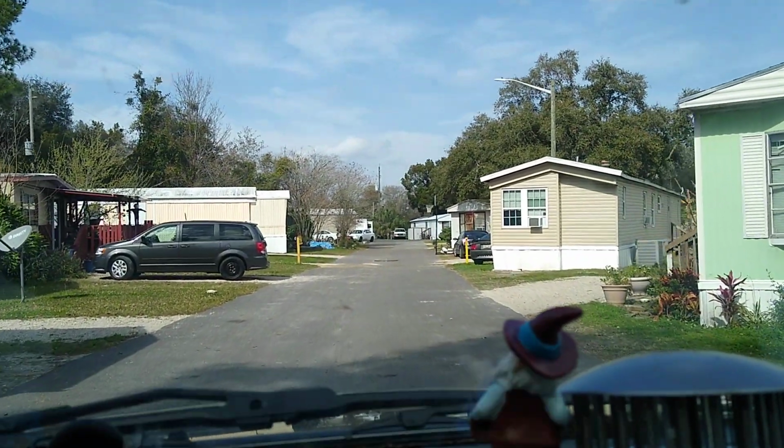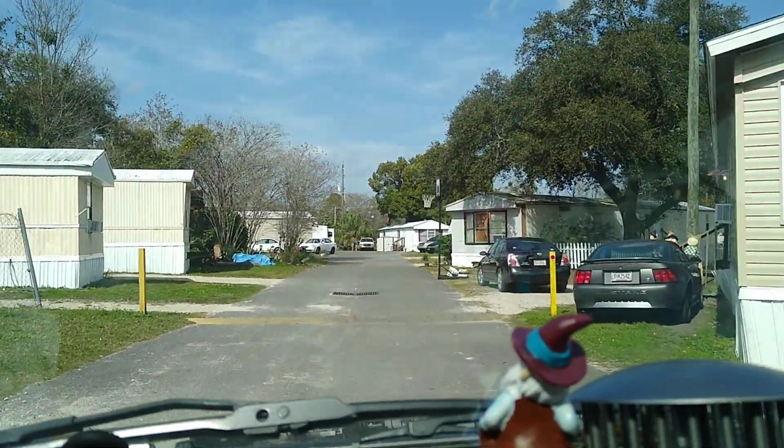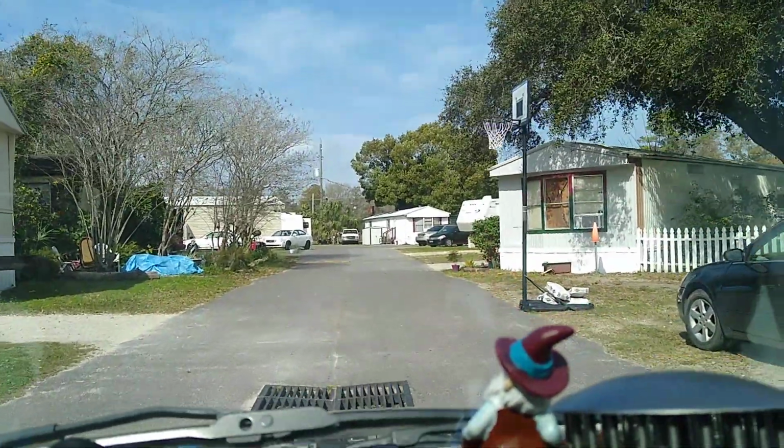It's time to go out and get the G-Brats. And the little guys in the back asked me why we're going this way, because it's not the way we usually go.